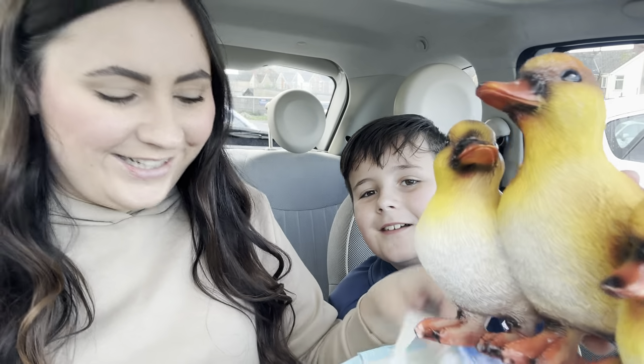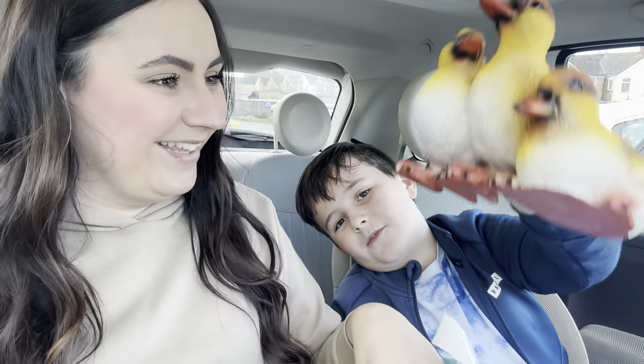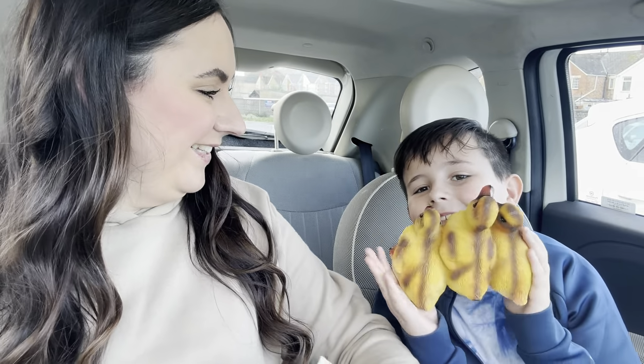We picked up a drink each. You got a Dr. Pepper, didn't you? Yeah, these are so cute. And I got a Coke. Yeah, and then I just picked up some of... There's the bottom of them. They are cute. They are cute. And look at the color. And then I just picked up some of their cat litter.